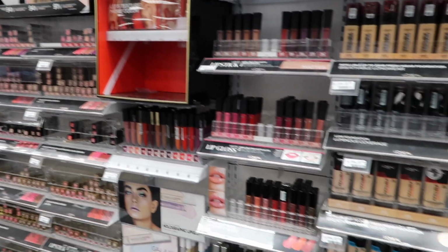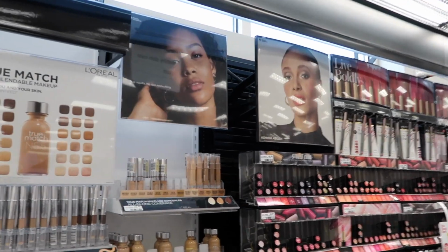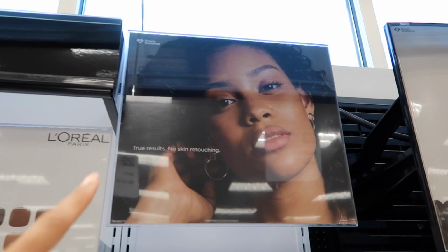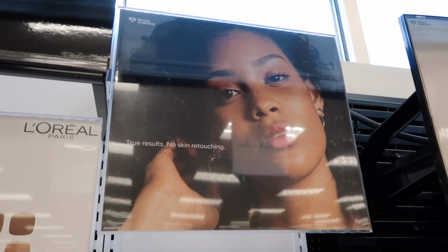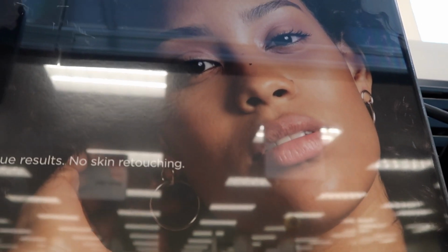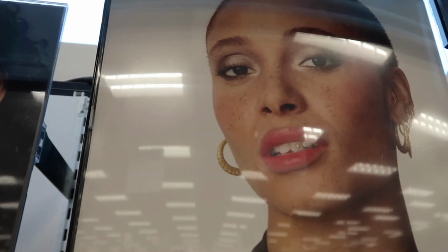So I'm at my local CVS, clearly in the beauty counter, and I kind of want to show you guys what I mean by beauty unaltered right here in real life. And I know it's kind of annoying with the reflections of the light, but hopefully you guys can see what I mean. So this picture right here has not been altered at all. It even says here, true results, no skin retouching. So they did not retouch the skin at all. You can see the pores, you can see actual real skin. It's not been blurred out as it normally has been.